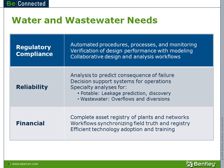Reliability issues force the requirement for analyses that help determine the consequence of failure, leading to a better understanding of cost, benefit, and risk of component failure. We also benefit from having tools that can support the operational decisions for running complex water distribution, wastewater, and storm collection systems.